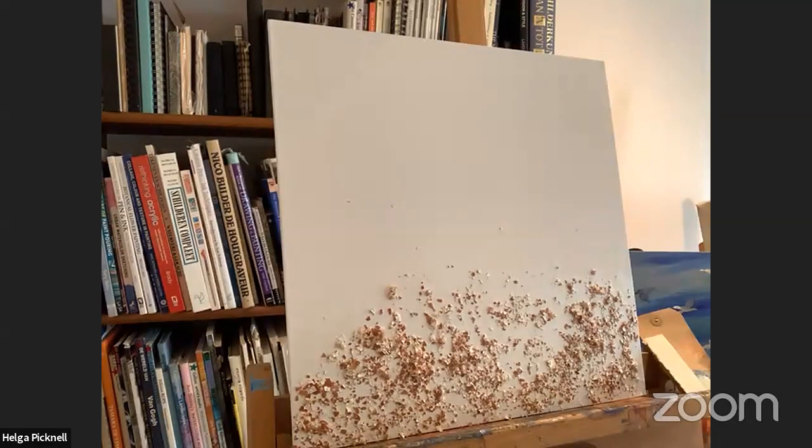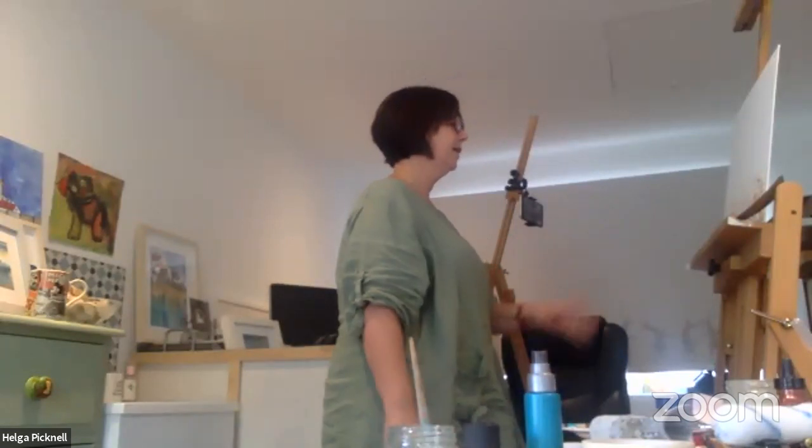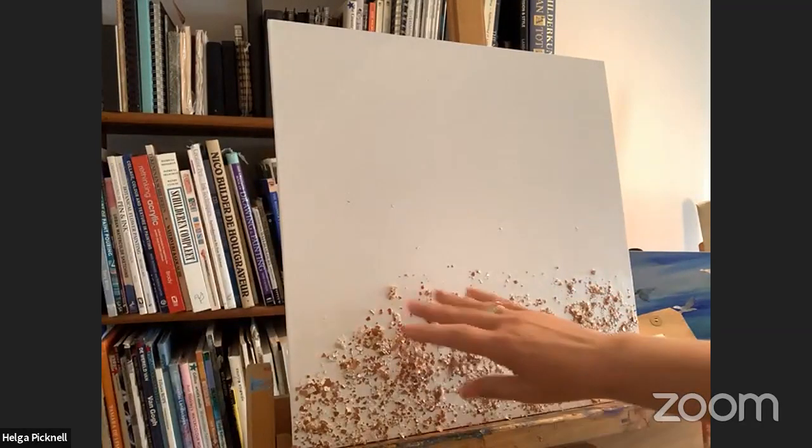So basically, all this is, for those who have guessed it already, eggshell. I keep the eggshells and wash them, very important. I leave them to dry. And then when I've cooked something in the oven, when it's all out of the oven, I put the eggshells in there for 5 minutes when the oven's turned off but still hot. And they're dry, they become really, really brittle. And you just crush them with a pestle and mortar. And then I've put loads of PVA glue on there and sprinkled them on.